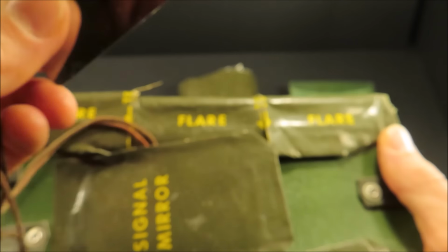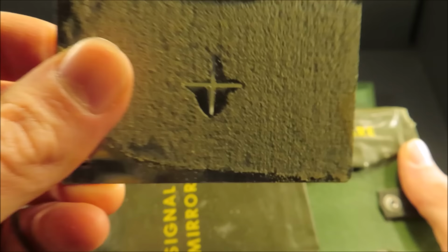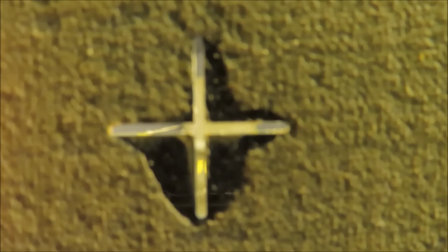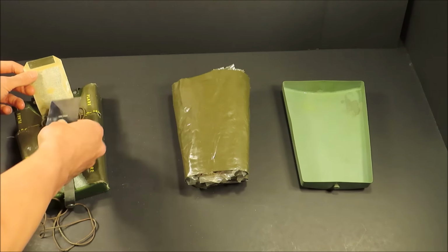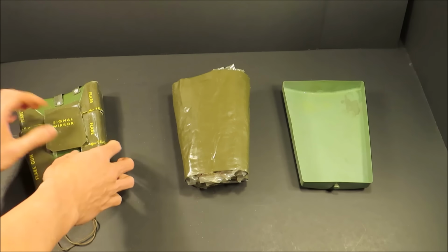It's visible for miles. And a signal mirror, you're gonna need it. Actually, you'd probably be looking out of this side. Scrape off as much adhesive as you can. And yeah, it's visible for 10 miles or so. That's how you'll get seen in the daytime. Now, in a lot of situations, you don't want to be seen.